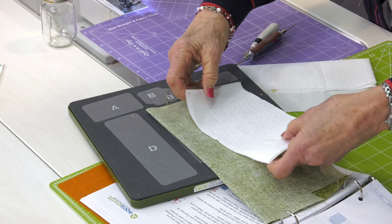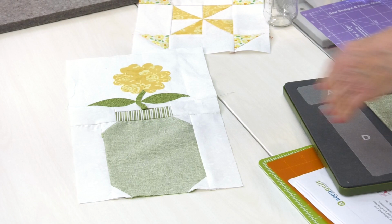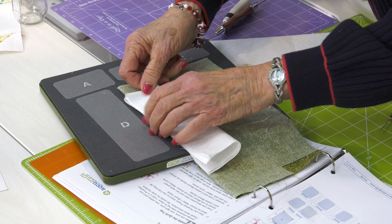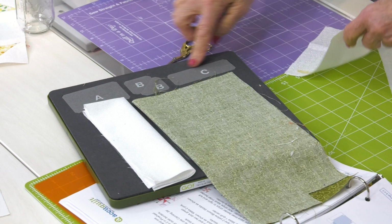Okay, this is the side panels of the door, of the jar right here. You just need to have two of them, but you can cut through four layers. So I'm just gonna put that right there and fold that in place. And then this is the top part.